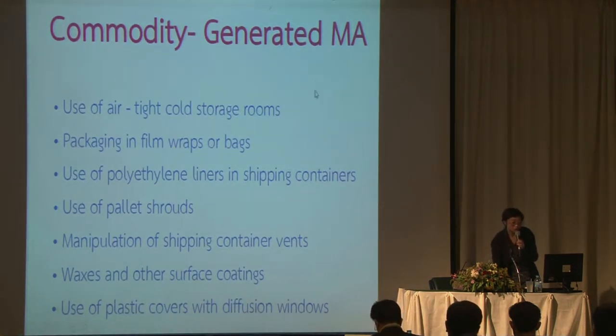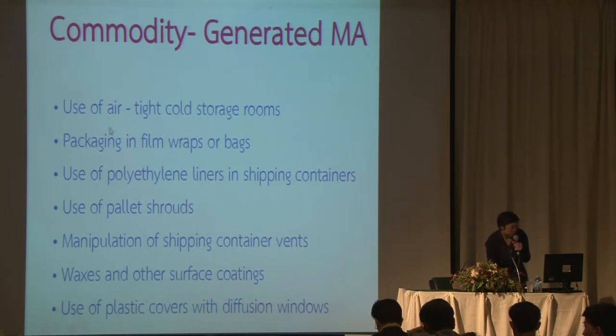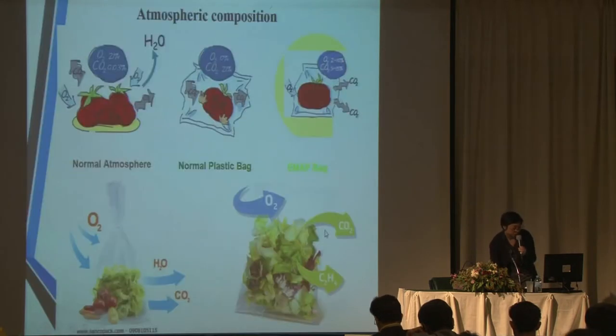Normally, to generate the modified atmosphere optimum for each commodity, you might have an airtight cold storage room, or packaging in film wrap or bag, or use a polyethylene liner, or even a plastic cover to maintain the concentration of the atmosphere as much as possible. So different types of plastic bag can be used. For example, this is a normal atmosphere with longer storage or longer duration of transportation, so the percentage of carbon dioxide will build up, and the fresh produce gets off flavor or something like that.